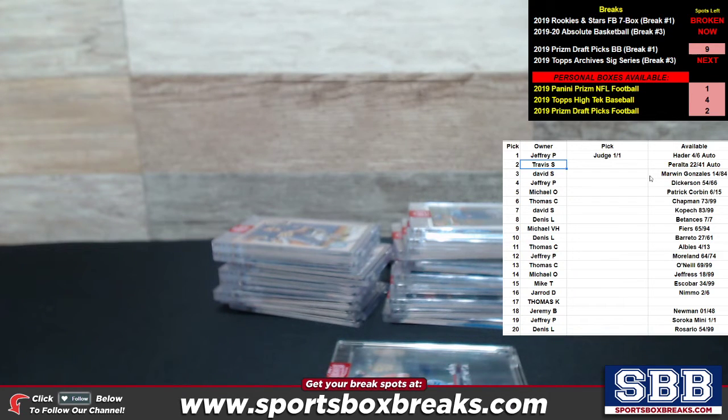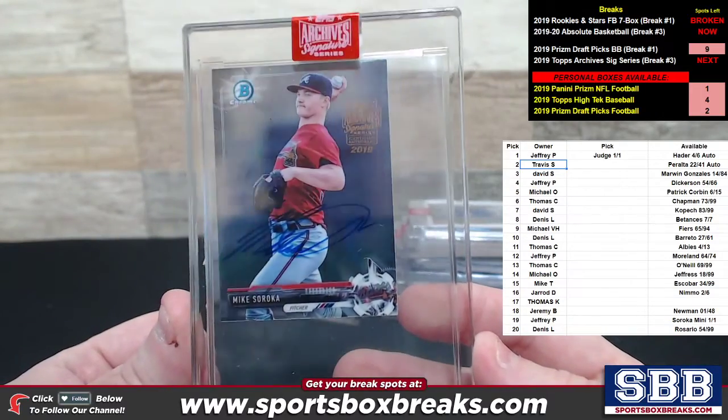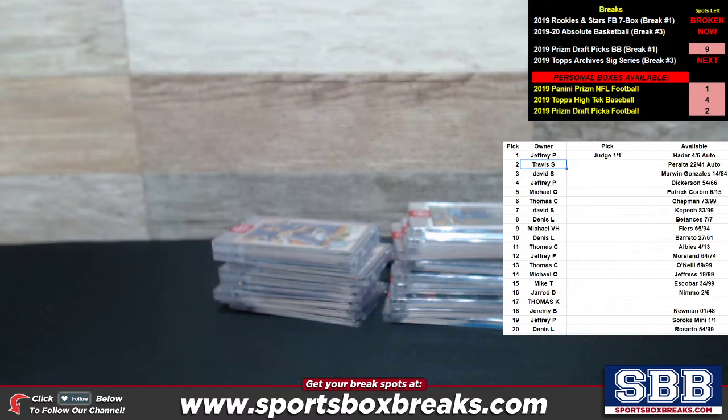Travis is going for the 1-of-1 Soroka. There you go. So the 1-of-1 Soroka going as the number 2 selection. And there it is. All right, David S. is going to be up for the 3rd selection. Dave, if you're out there, here are the available cards, and if you want to see any of them brought up into the camera, I will certainly do that for you.